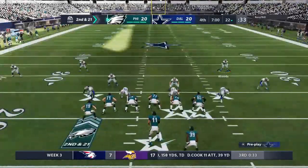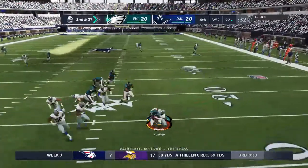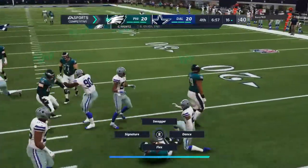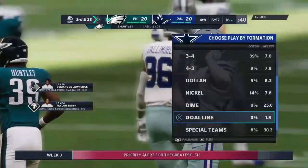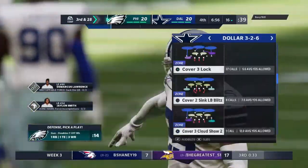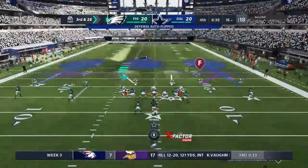It's 2nd and 21. Now they'll set up the screen to Huntley. And they'll blow that one up back at the 16-yard line. Call it a loss of 6 on the play. And it's going to be 3rd down and forever.